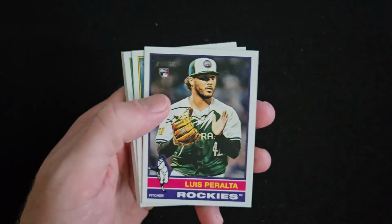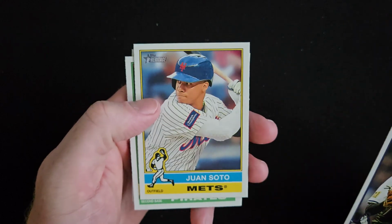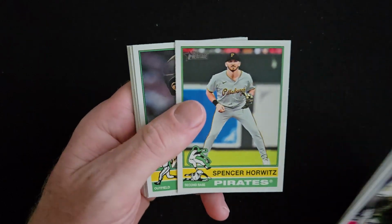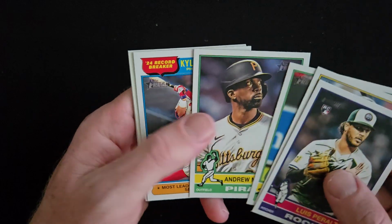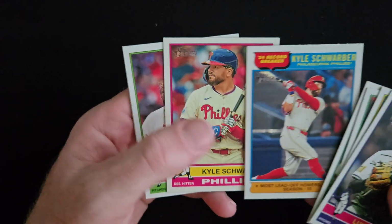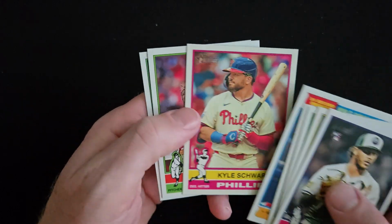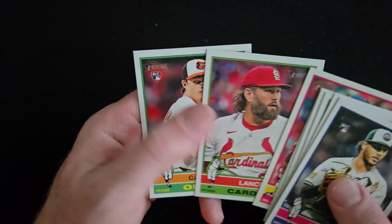If you're going to build a set, retail might be the way to go for the base cards. Juan Soto on the Mets. What a sourpuss that guy is. Spencer Horwitz. Andrew McCutchen. Schwarber. Kyle Schwarber again on the base. Most leadoff homers in a single season. And the base. Lance Lynn.